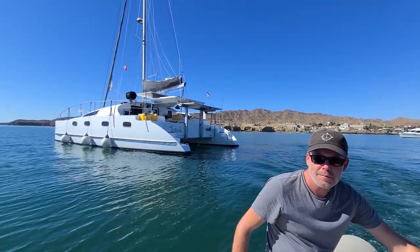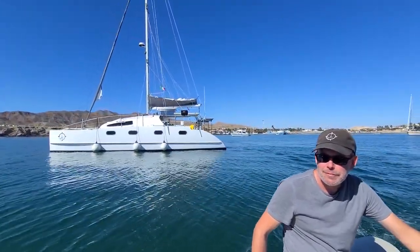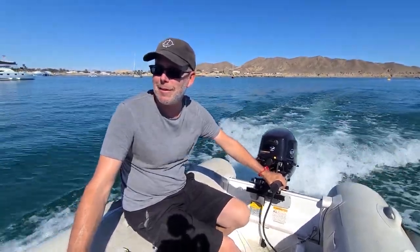Oh, you forgot the fenders. Oh, yeah. Okay, engine is broken now, what, a month later? Let's see if this thing planes with all of us.